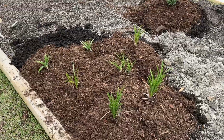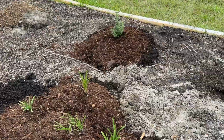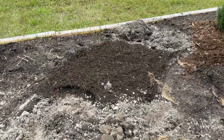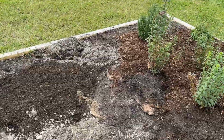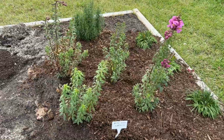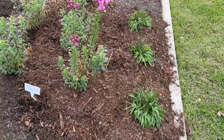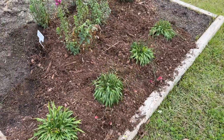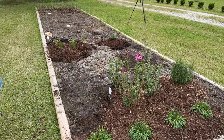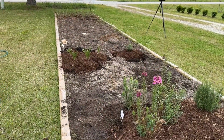And there we go. We got the red hot pokers planted up, a rosemary, the gladiolus down in the ground, these snapdragons next to that rosemary, and of course out here on the edge, the thrift. And there's still lots of space in this bed for all sorts of goodies.